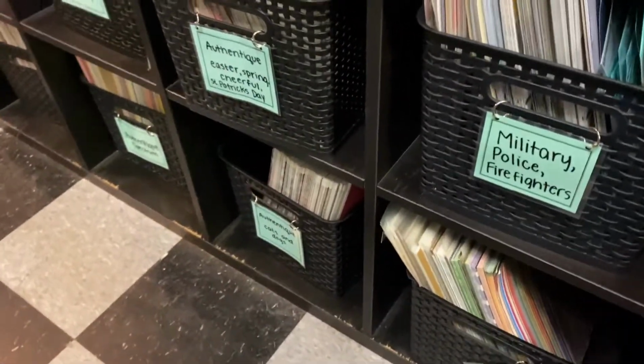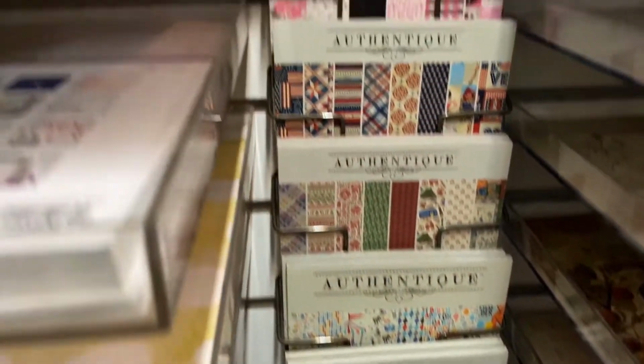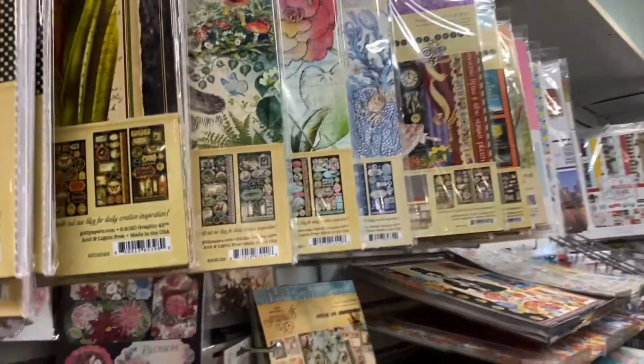Okay, this is just boxes of themes. Military and police, brands, Authentique, alphabet stamps. The wall is Authentique. This is all in one day in this tiny store. Graphic 45, about 6 feet long.